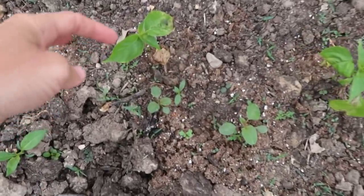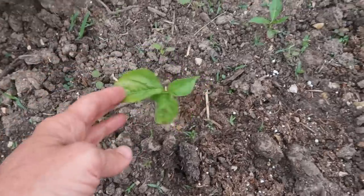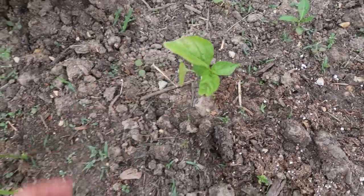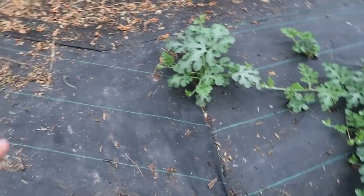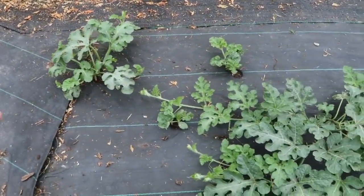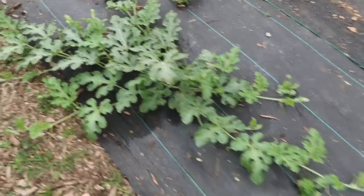Got some Mad Hatter peppers that are struggling to survive in here. It's always hard. It seems like the peppers are going to do nothing right at first, and then they start to take off. So this bed's still a work in progress. We've been using the landscaping fabric as much as possible to combat weeds. This is Orange Glow watermelon that we've got over on this side.